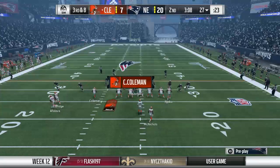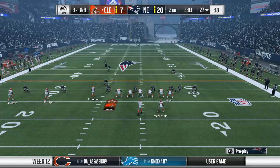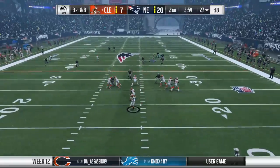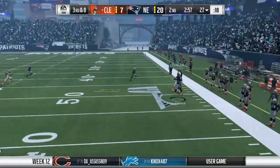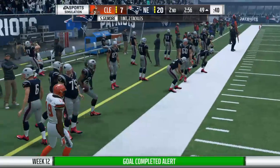The Browns on third down. They've hit 2 for 4 thus far. This is 3rd and 8. On play action, Kaiser. He rifles one that's intercepted. Picked off by Stephon Gilmore.